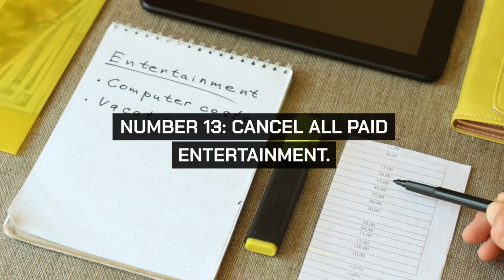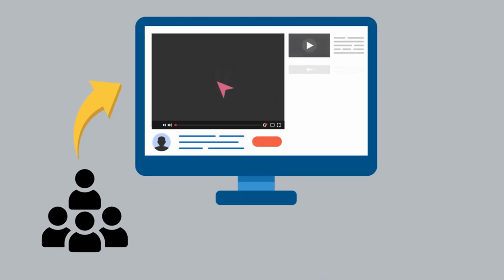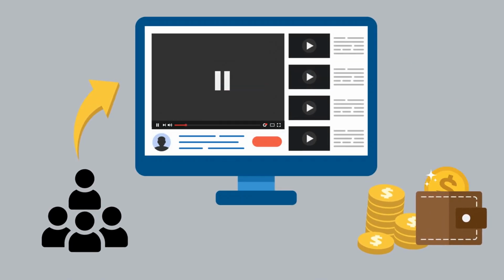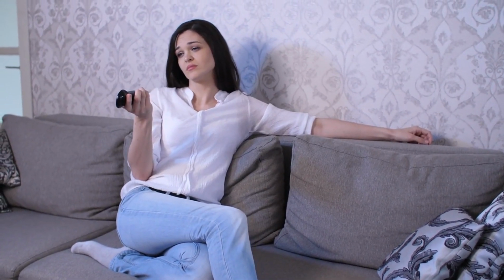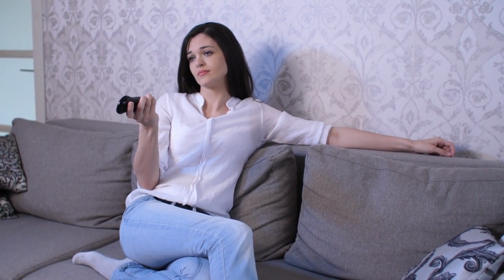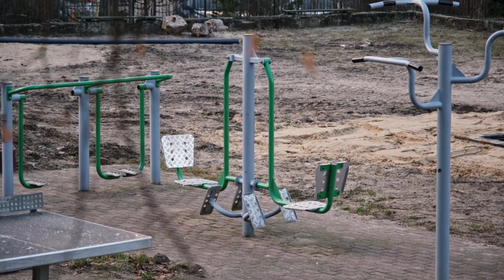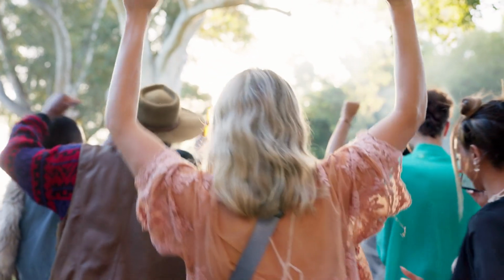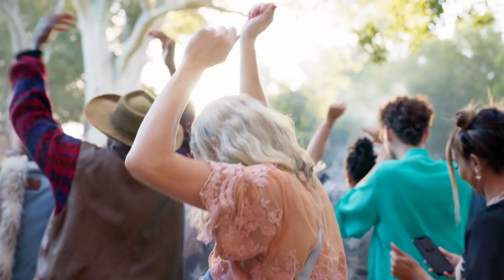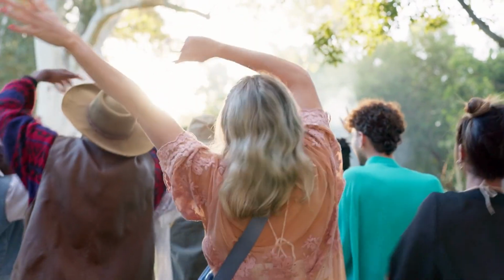Number 13. Cancel all paid entertainment. Eliminate all forms of paid entertainment and explore free alternatives. Cancel cable and streaming subscriptions in favor of free online content, local libraries, and community events. Instead of a gym membership, explore outdoor activities like hiking, biking, and using public parks. Attend free workshops, concerts, and festivals to enrich your cultural experiences without spending money.